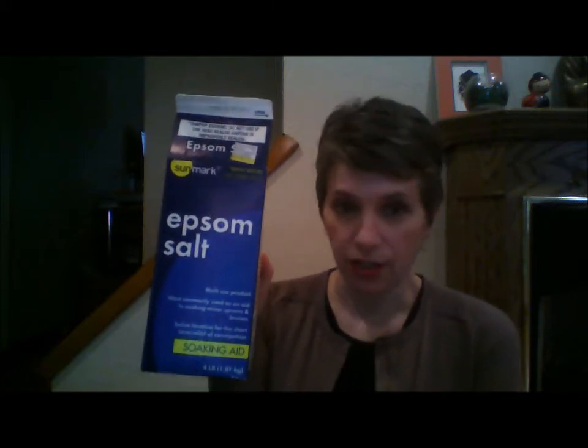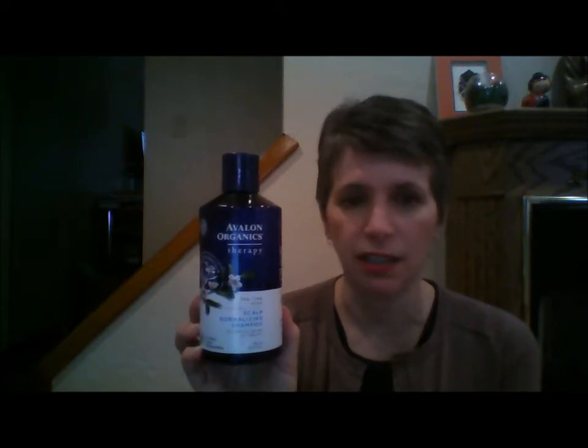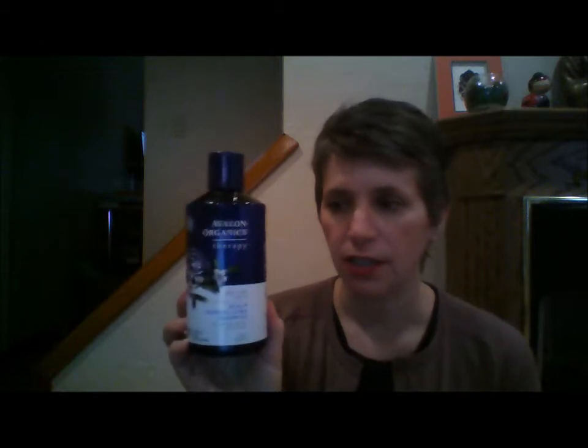First up, I have Epsom Salt. I don't think I need to explain this. I hope not. Avalon Organics Therapy. This is tea tree mint scalp normalizing shampoo. I ended up using the bulk of this to actually hand wash my undergarments because this tended to make my scalp freak out. So I think I just need the most bland, benign shampoo and conditioner that there is. And unfortunately, as nice as this was, it just wasn't nice for my scalp.